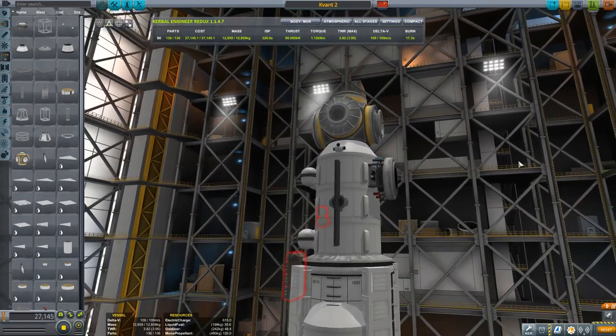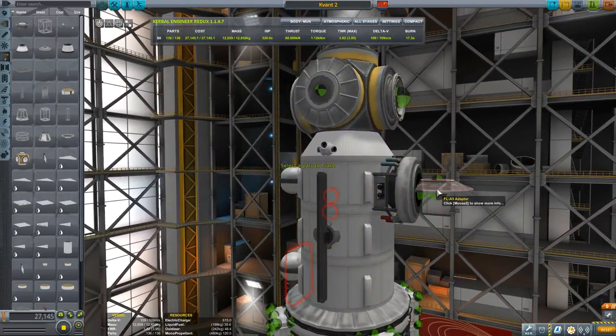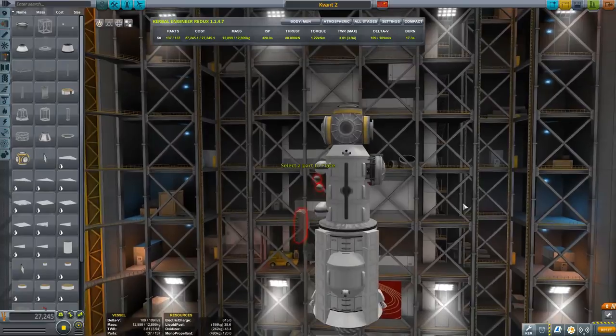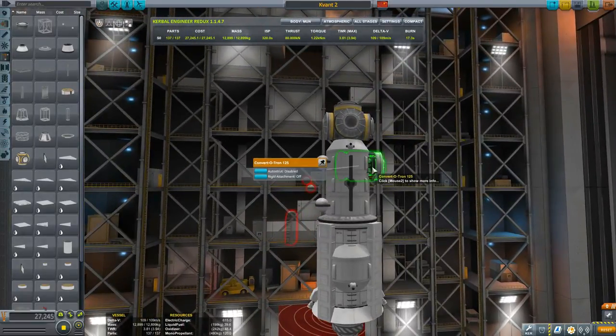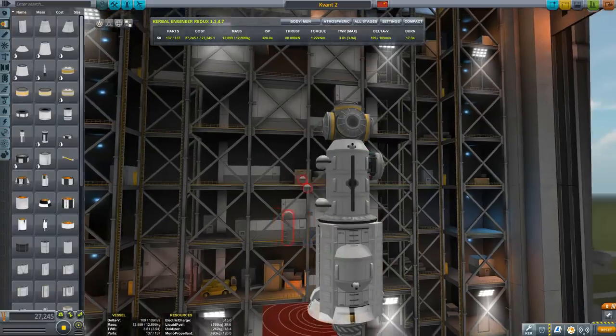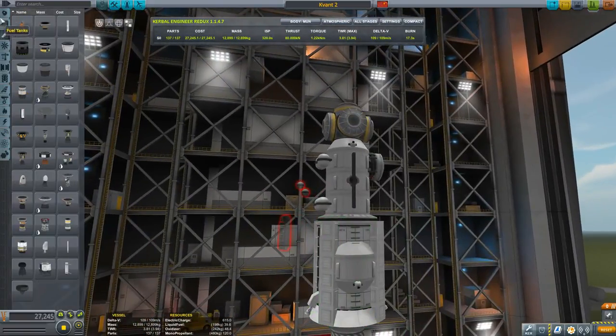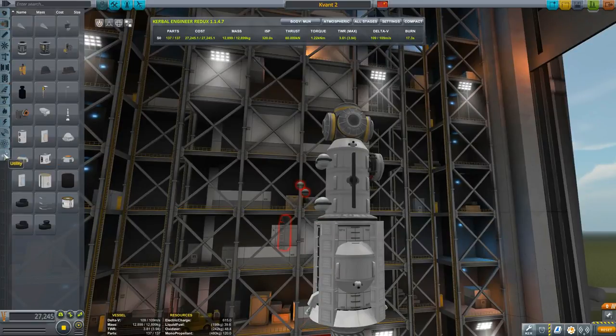Okay, we'll do it like that, comrades. Then a section to close it off. There, bang. Now, this thing, of course, converts ore into fuel, so at least it will be practical from a Kerbal standpoint as well. But now, where would we store that?